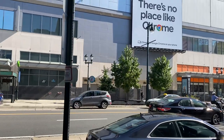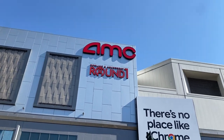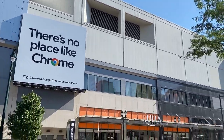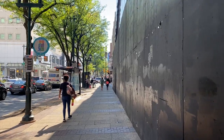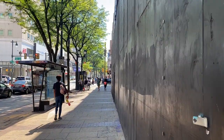So this is the gallery. They also made a movie theater here and a bowling and amusement spot, which is quite interesting because they didn't have that there when I was a kid. But now they got a theater and a bowling spot. And guess what? As I mentioned earlier, I have no real reason to come there. I will not be going there to watch movies. I definitely don't enjoy bowling. So, you know, I guess that was a fail.